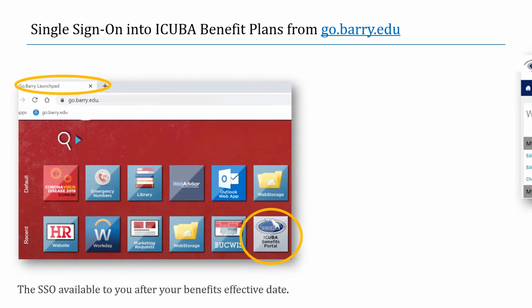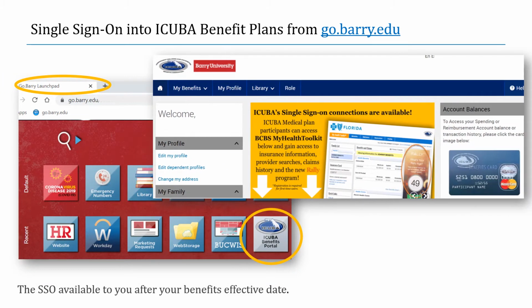The second point of access is through go.berry.edu, where you will find the ICUBA Benefits Portal tile. Click and enter ICUBAbenefits.org with no additional password necessary.